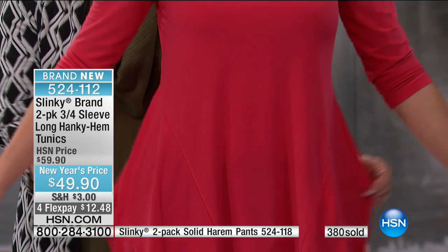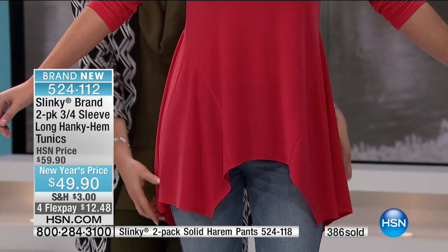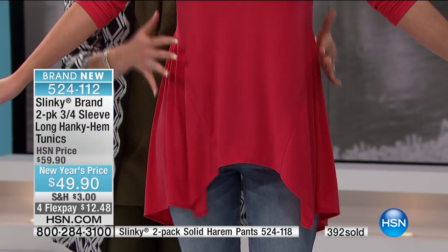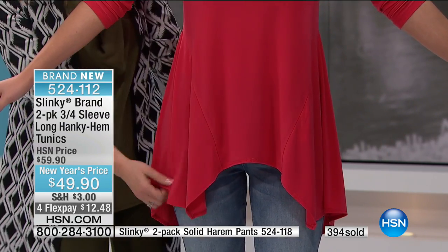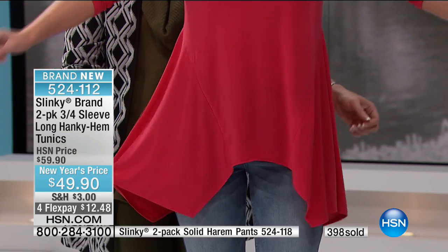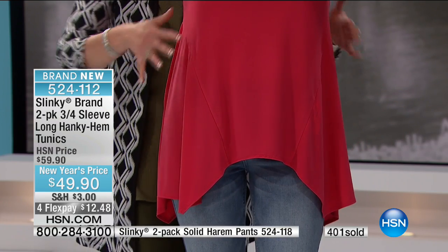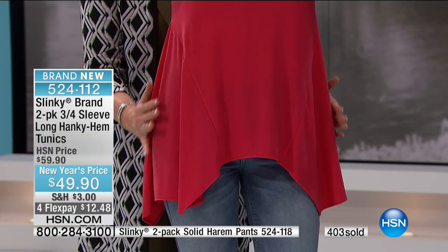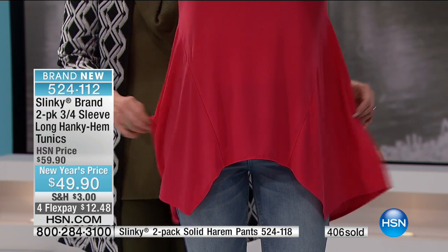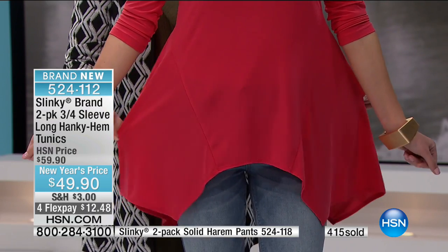But I want you to see why everybody is going wild for this. Look at the sweep of this tunic. It's inches longer. You've got this gorgeous sweep. Look at that hanky hem, so it moves with you. But now watch, look how it drapes your curves. It's giving you a beautiful shape, but it's not clinging. It's caressing. It moves when you walk, so it's not tight, it's not restrictive.